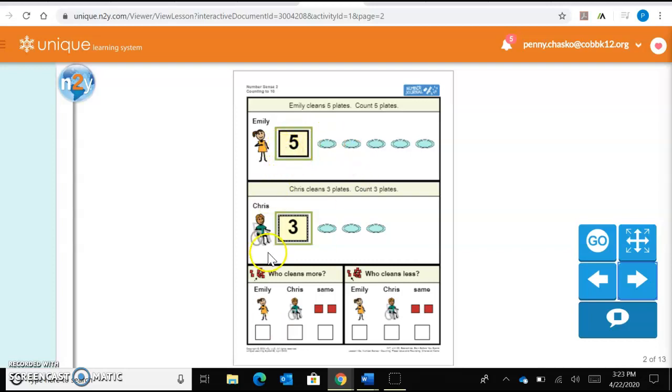So in this case, Emily cleaned 5 plates. So Emily cleaned more. Okay, so then who cleaned less? Emily cleaned 5, Chris only cleaned 3. So Chris cleaned less. So the answer is Chris.